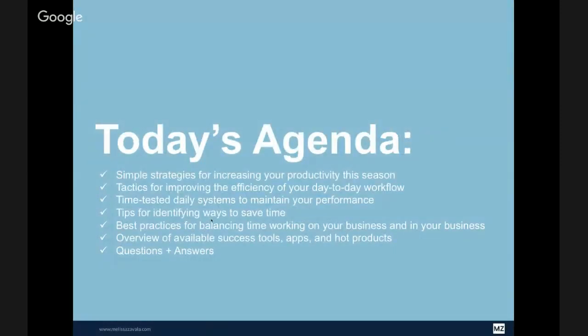And so as far as today's agenda, I'm going to talk about some simple strategies for increasing your productivity this season, some tactics for improving your day-to-day workflow, some time-tested systems to maintain your performance, and some ways to save time and balance your time working on your business and in your business. And I'm going to mention some tools and apps and products that I think are working well. And of course, I'm available to answer any questions that you have.